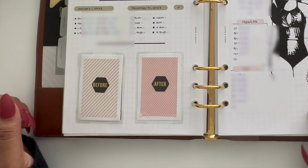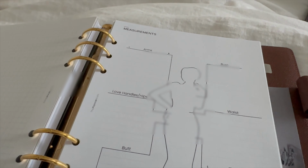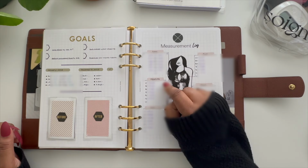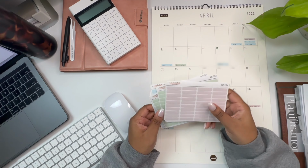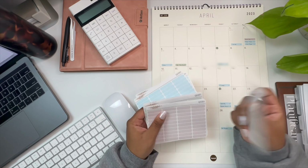So after my goals, I have my measurement log. This also comes in a printable with the labels written out for you, but if you want to write it out yourself, similar to what I've done here, I highly recommend these little labels from Nicole Hutch Designs. They're super tiny and she can customize them for you in a ton of different colors if you'd like.